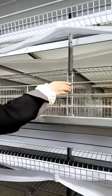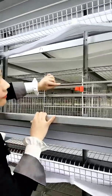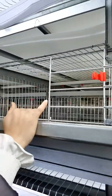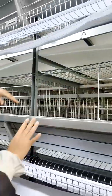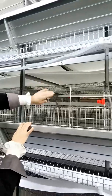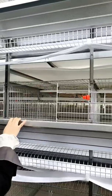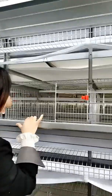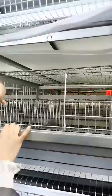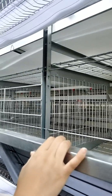This is the sliding door, and you can see it is very thick. Can you see it? It is 5 millimeters thick, so it has strong support. And this is a top wire. With this top wire, the chickens can't peck at the manure belt above, so they can't get disease. And you can see the divider. It is just hanging on the cage stand, so this support is very strong and stable for the chickens.